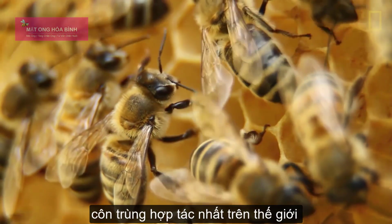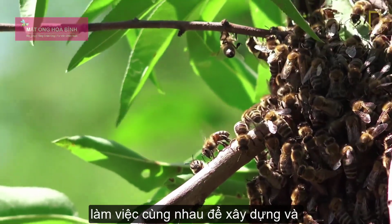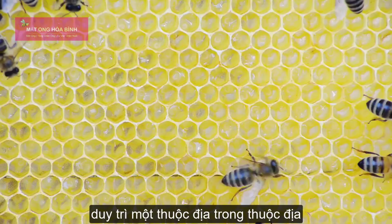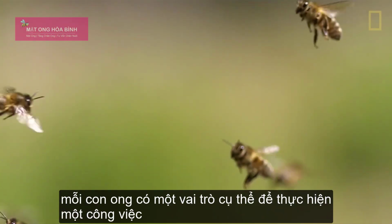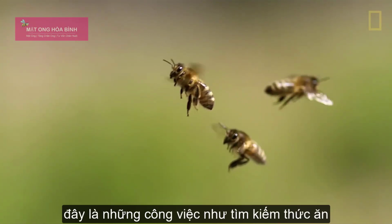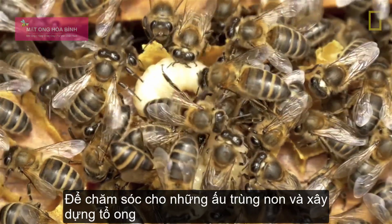The honeybee is one of the most collaborative insects in the world. Each hive is comprised of thousands of bees working together in order to build and sustain a colony. Within the colony, each bee has a specific role to play, a job, if you will. These are jobs like foraging for food, tending to young larvae, and building a honeycomb.